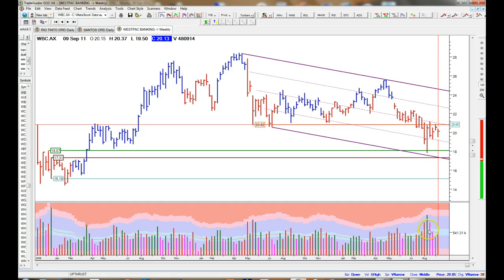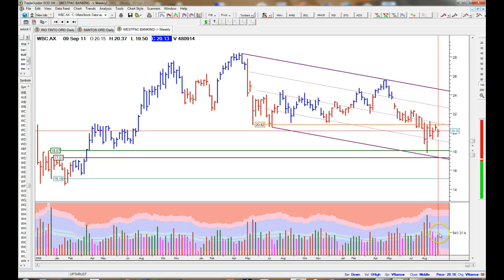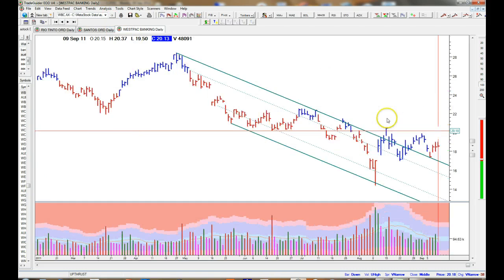There's less volume now than there was in these down bars here, so that's a good test, I suppose, but the volume is still really high. So while supply is present, they won't take it up. They'll make sure that they absorb all that supply if they're accumulating. So we'll just have to see. I might have a look at the daily on that one.